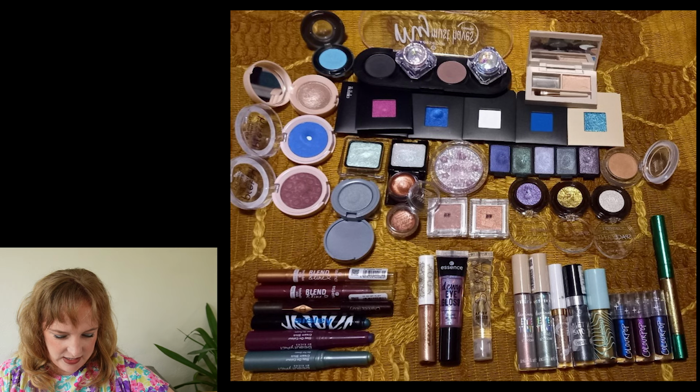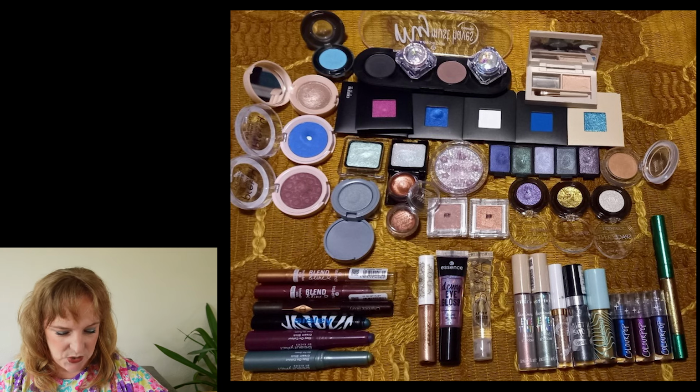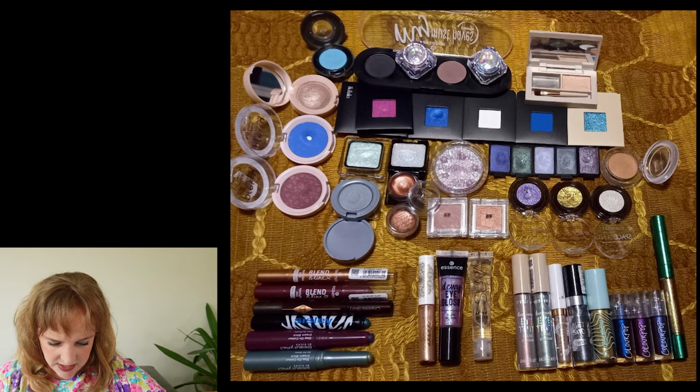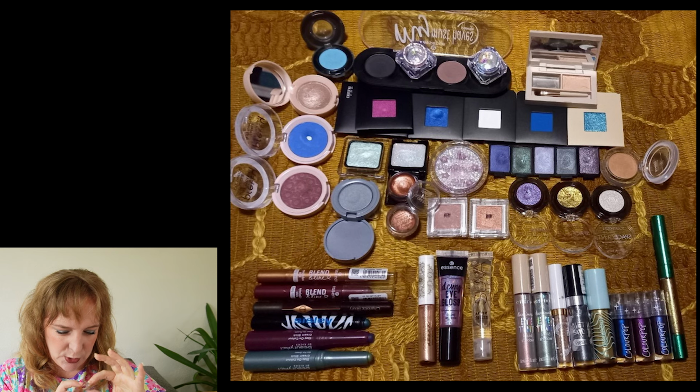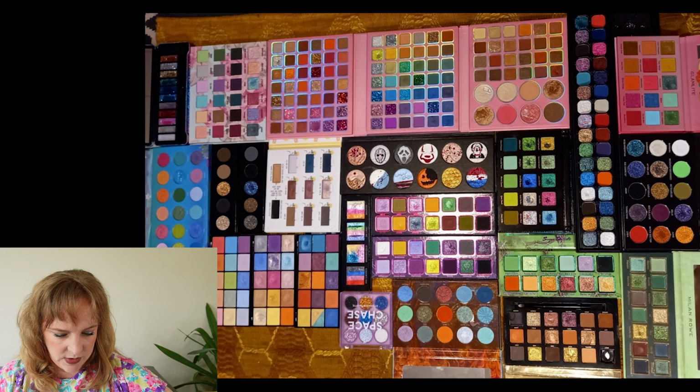It just works so much better to have all the shades you like in one place. Here we have someone's collection. They've also sent me all of their singles, which is great. There are some Art Deco in here, those little pans that you can click into some of their empty palettes. There are some liquids here as well, some shiny things. And then here are the palettes.